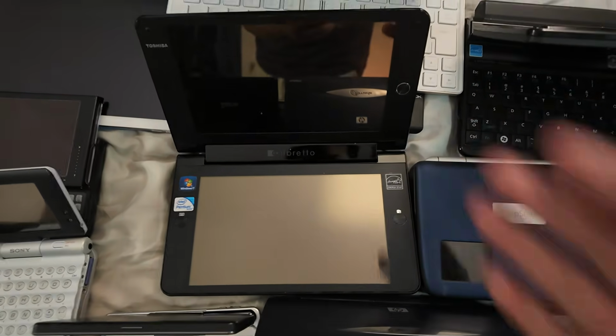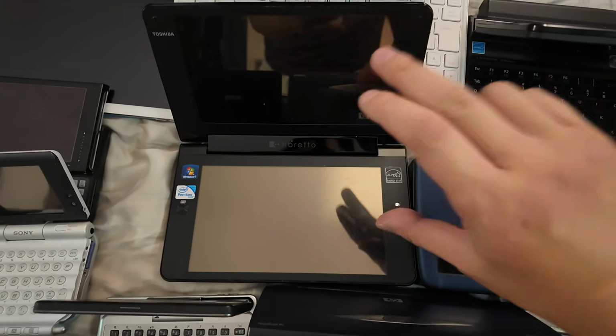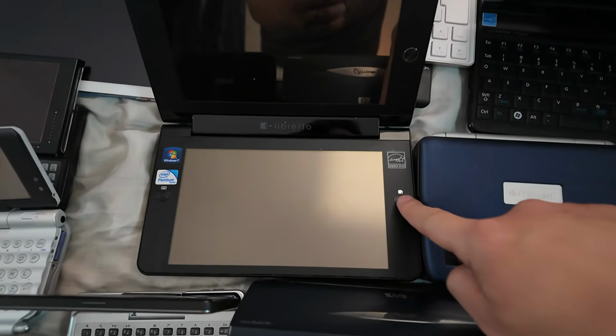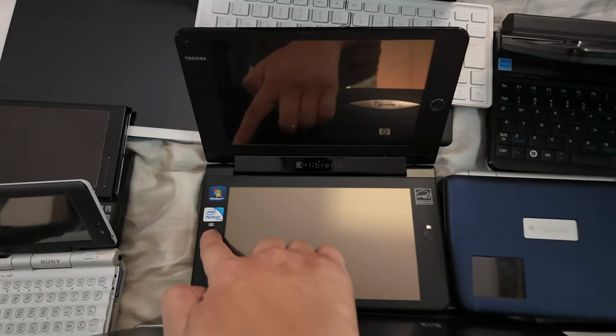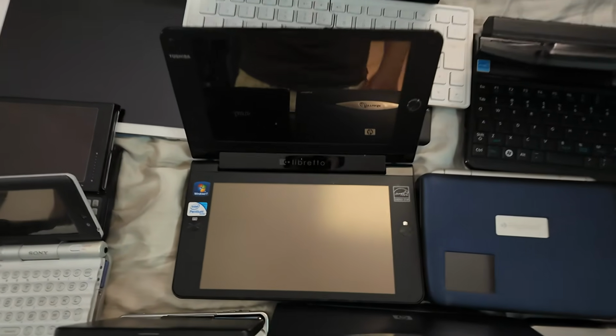It ran Windows 7, but with a custom skin of Windows 7. Really, really cool. They're both touchscreens, but on this bottom side, you have a dedicated button for going home and a dedicated button for bringing up the keyboard. It's a touchscreen keyboard, and you can actually adjust the styles of the touchscreen keyboard as well. You can have all these different styles of touchscreen keyboards.